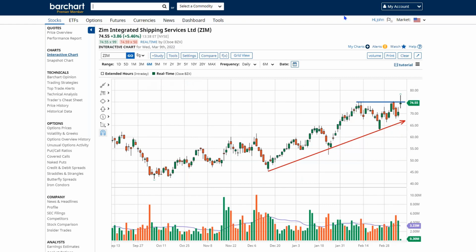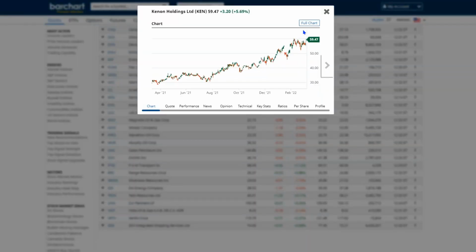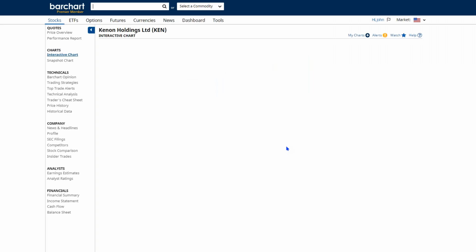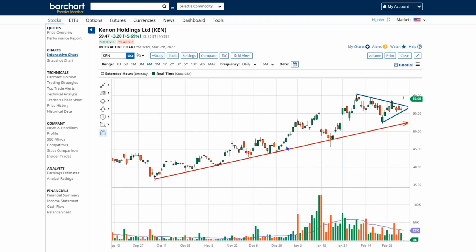What was the other one? I think it was Kenyon. Let's go back to that. I think Kenyon, okay. Again, on both of our two lists. And again, what do we see? Upsloping trend, right? Looks like a candidate that just broke out over this little pennant here, right? So this could be a potential breakout candidate.